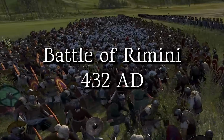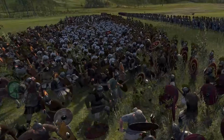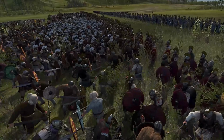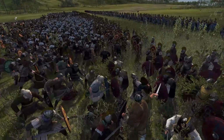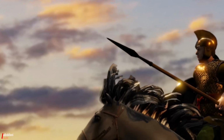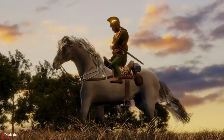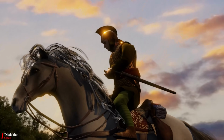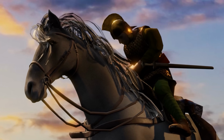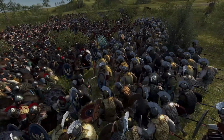Battle of Rimini, 432. The civil war between Flavius Aetius, Bonifacius and Flavius Felix came at the worst possible time. Instead of uniting against the Vandals, they fought each other, which culminated in the Battle of Ariminum, today's Rimini, where Bonifacius was victorious against Aetius but died later from his wounds. We can imagine how many Romans needlessly died in this senseless civil war that came at the worst possible time.